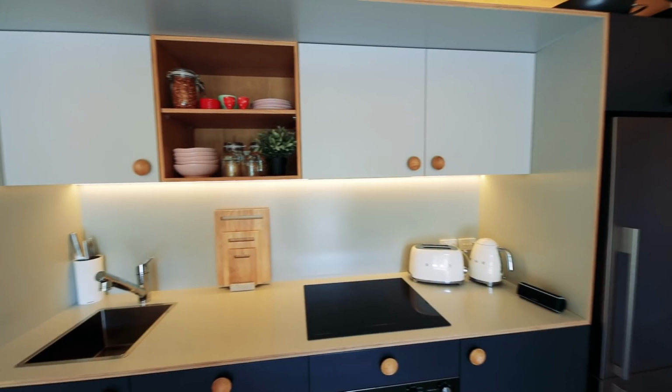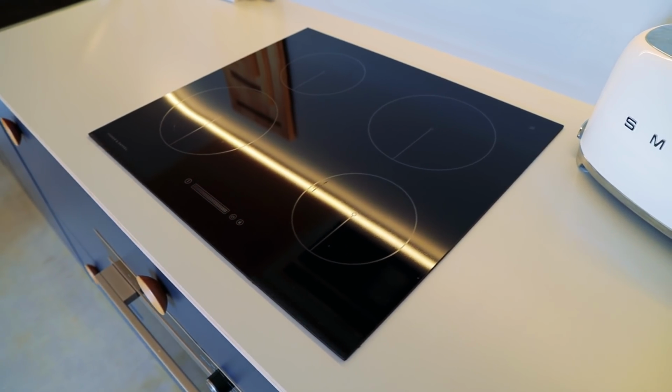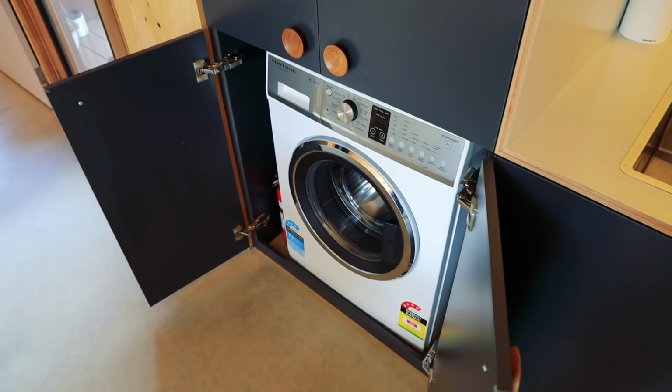And fully kitted out with the appliances in here? Yeah, I mean the kitchen has every luxury that you would find in a conventional kitchen. There's a fridge, a 600 oven and cooktop, an integrated dishwasher, which is great. And the kitchen also contains the utility of a laundry.